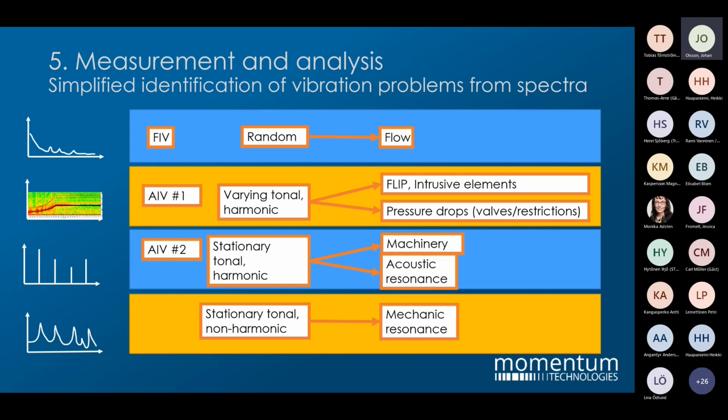Another very important tool is of course to study measurements, and different types of measurements can be put together. So you could do vibration measurements, stress measurements, sound measurements, pulsation measurements, and you could study the spectra, which are especially of importance. So these are some examples.